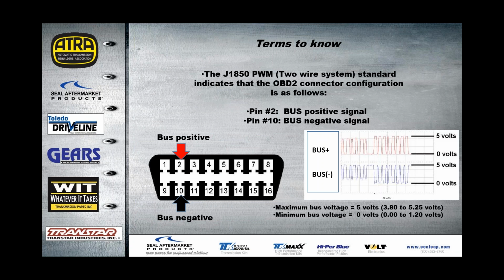The J1850 pulse width modulated format is a 2-wire standard, and we have the pin designations as listed below. Our bus positive is going to be pin 2. Bus negative is pin 10. Now, if we look at the graph on the right-hand side, that's going to denote what we're going to see with a digital voltmeter or an oscilloscope if we actually look at these two signals. And we should get something similar to this. Again, it's a 5-volt reference that we're going to be looking at, and it should look similar to what we see here in the graph.